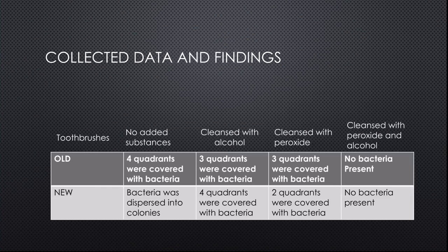From the data that we collected, we found that on the old toothbrush, 4 quadrants were covered with bacteria, and the new one, the first brush, was dispersed into colonies. The only way to get no bacteria present was to add peroxide and alcohol both.